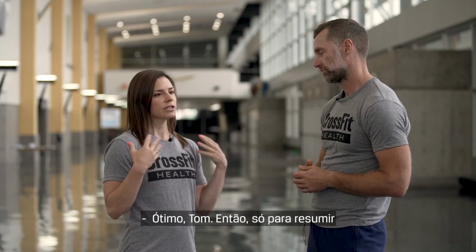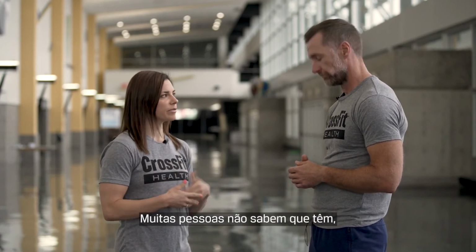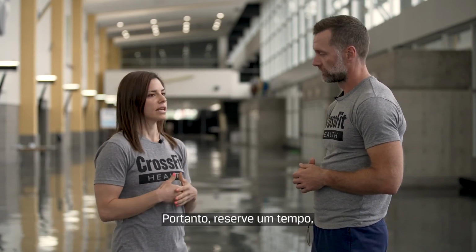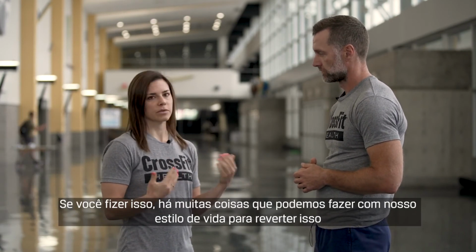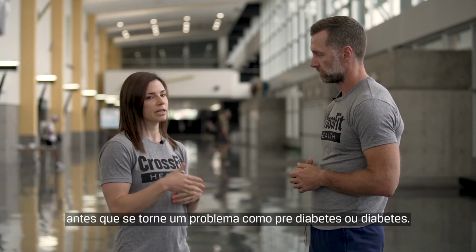Awesome, Tom. So just to bring it home, insulin resistance is relatively common. A lot of people don't know that they have it, but there is a lot that we can do about it. So take the time, talk to your doctor about it, investigate whether you have some degree of insulin resistance, and then if you do, there's a lot of things that we can do with our lifestyle in order to reverse that before it becomes a problem like prediabetes or diabetes.